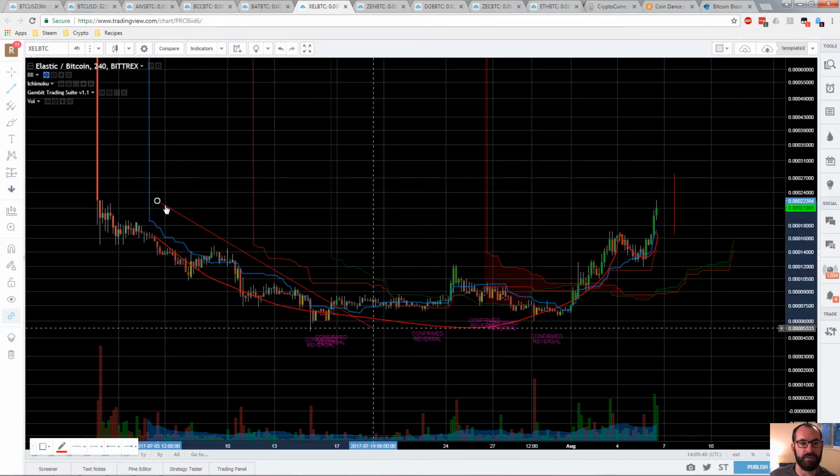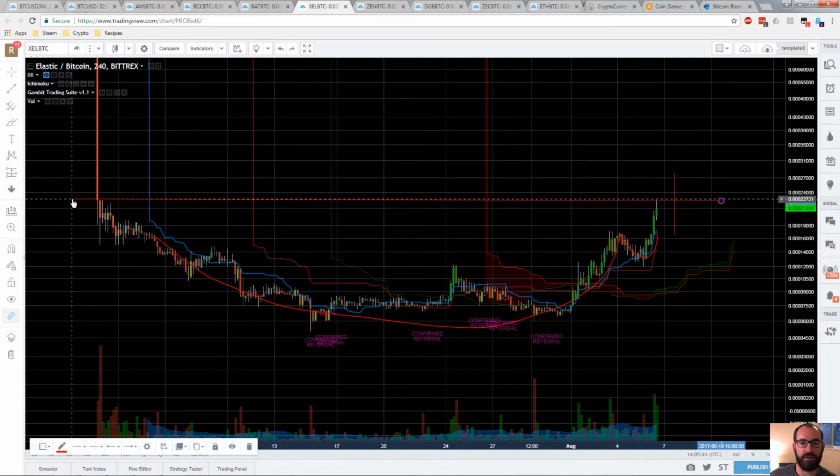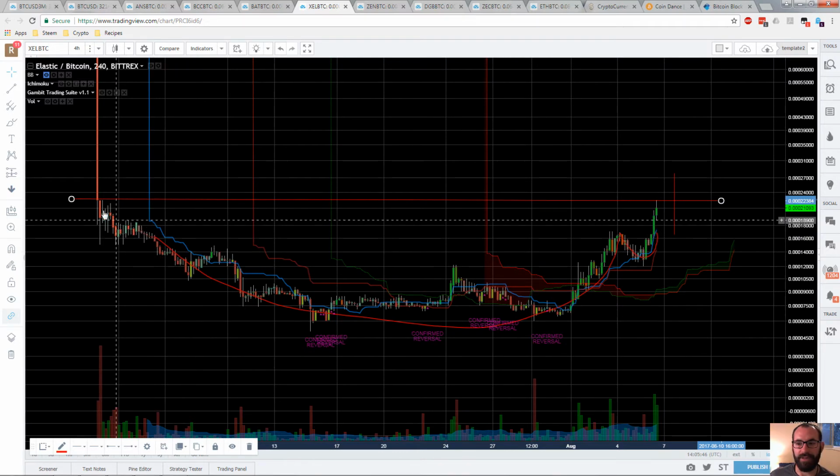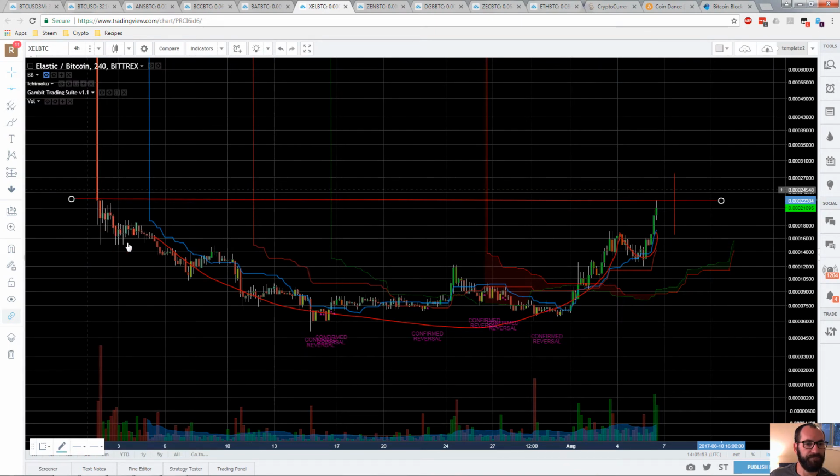So right there, I'm just... No, I thought I had a horizontal line. So there's the horizontal line, and it also looks like it's forming, you know, you can see this cup and handle pattern if you look. Let's put a horizontal line right here.